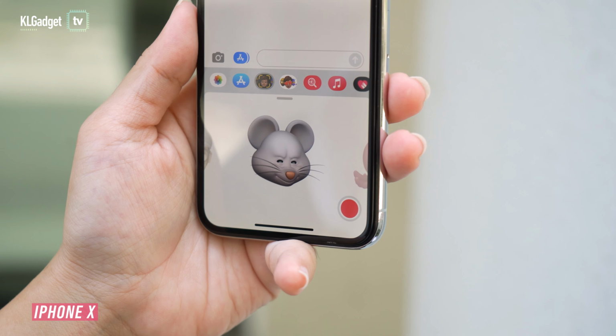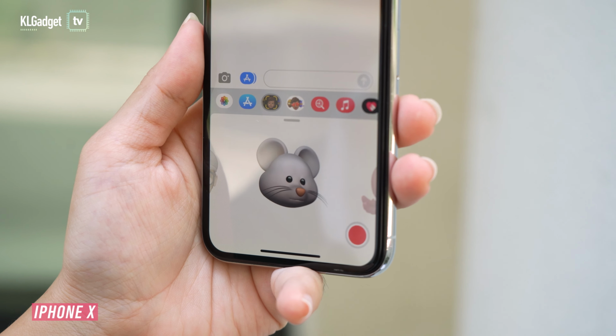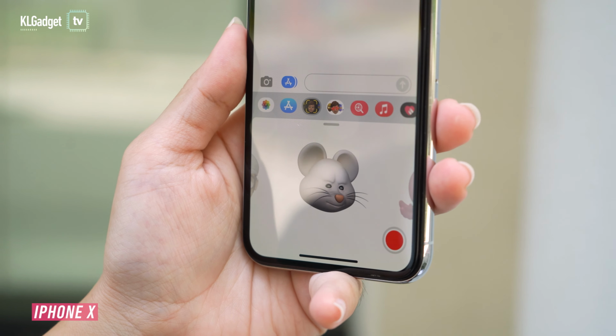There's also no 4K for your front camera, no slow-mo recording, and apart from the iPhone 10, the older iPhones also don't get Animoji and Memoji. So these are all the camera features you will be getting if you upgrade to the iPhone 13.